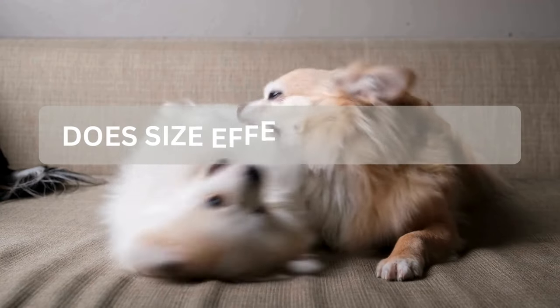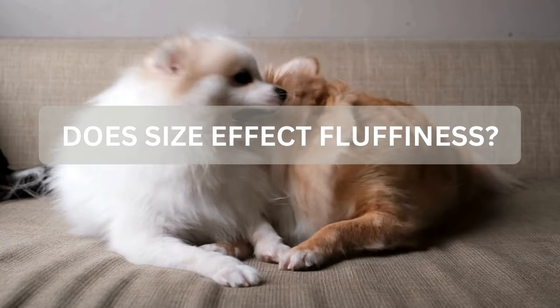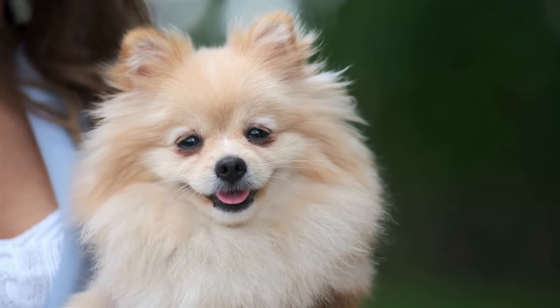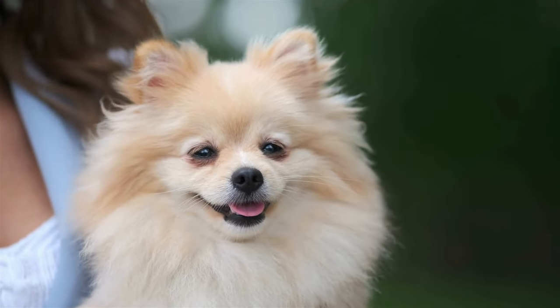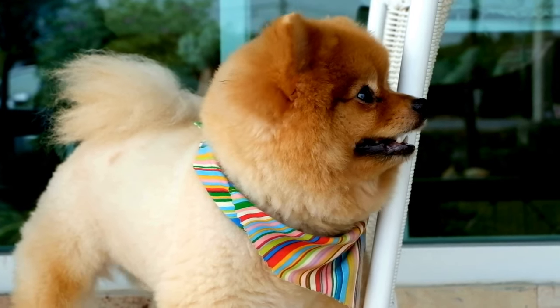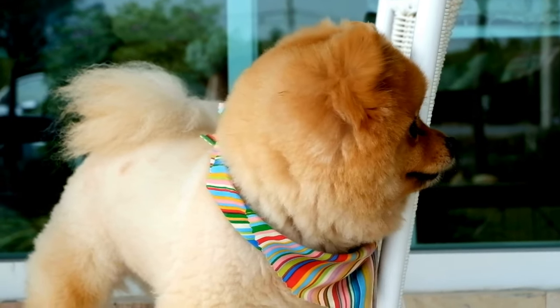So can a Pomeranian's size affect how fluffy it looks? Pomeranians have a large range in their stature. They can be as petite as 3 pounds and referred to as a teacup, micro, or mini Pomeranian, or they can be up to 14 pounds or more and considered a throwback Pom similar to its ancestors. A smaller dog may look fluffier than a larger dog.